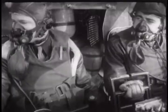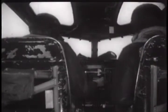Pilot to left waist gunner. We're over the IP. Release flares. Waist gunner to pilot. Roger.